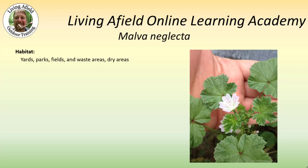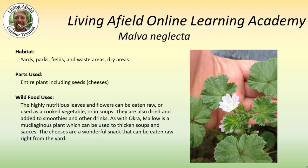This plant grows in yards, parks, fields, and waste areas and dry areas. You'll oftentimes find it growing close to the foundation of buildings. You use the entire plant, including the roots and the seeds and leaves. The highly nutritious leaves and flowers can be eaten raw or used as a cooked vegetable, or can be used in soups. They're also dried and added to smoothies and other drinks. As with okra, mallow is a mucilaginous plant which can be used to thicken soups and sauces. The cheeses are a wonderful snack that can be eaten raw right from the yard.